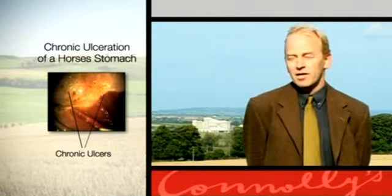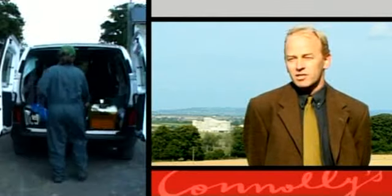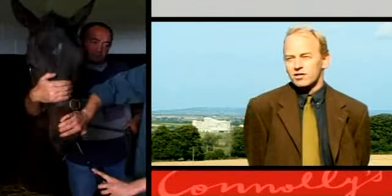What we found, having scoped all of these horses on 3 occasions over a period of weeks, was that the feeding of our new product, Horse Care Cubes from Red Mills, had a very definite impact on the gut flora and the digestive system of the horse.